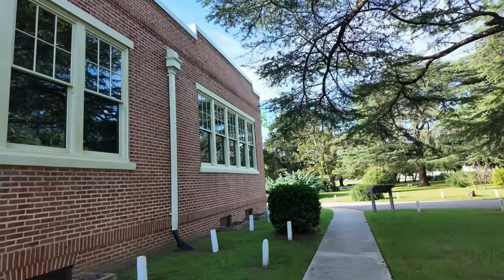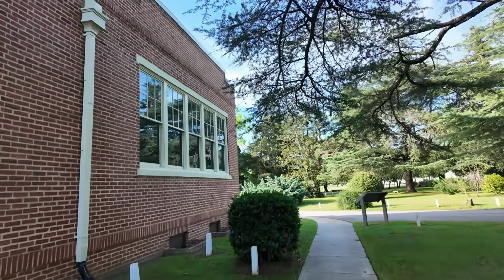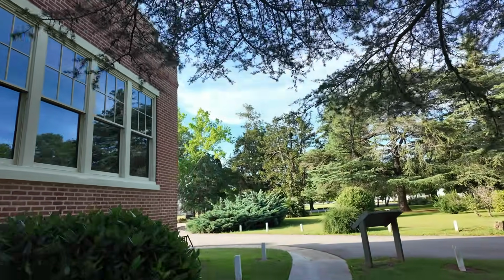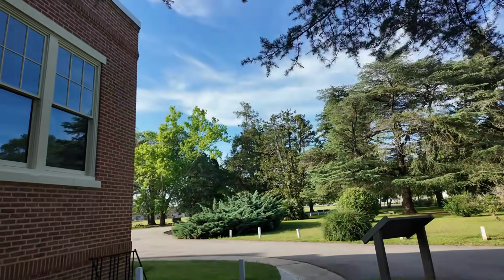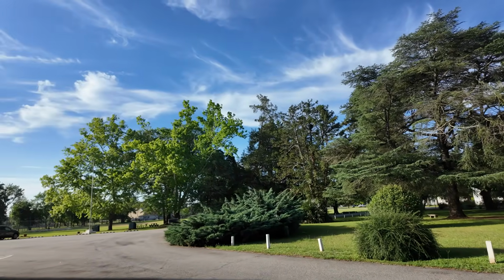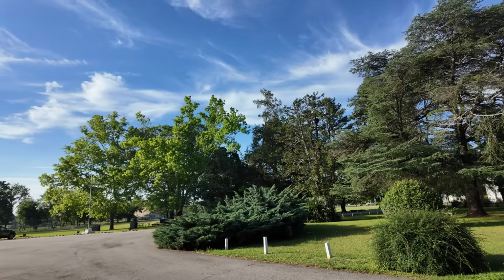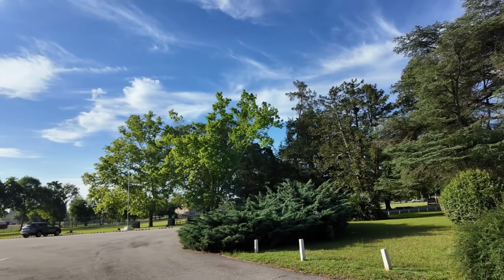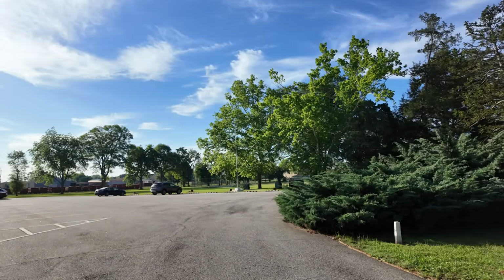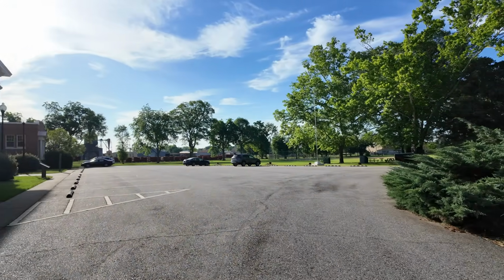Just a really peaceful day. And if you've never been to Plains, Georgia, it may not be on your radar, but it really should be. There are a lot of Jimmy Carter sites, and if for no other reason, because it's just a beautiful southern town, and the people here are the friendliest that I've ever seen anywhere.